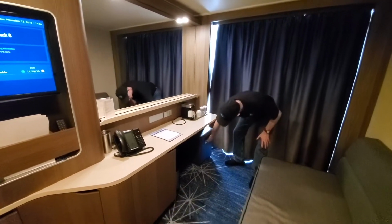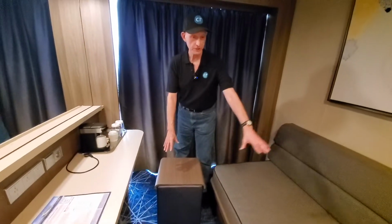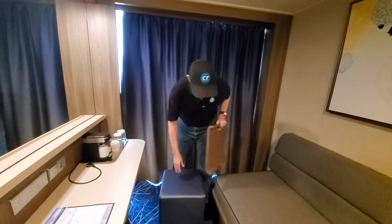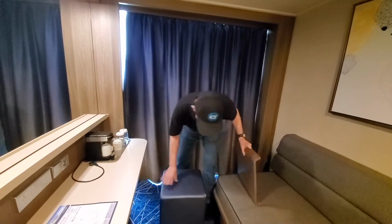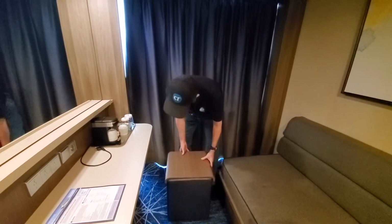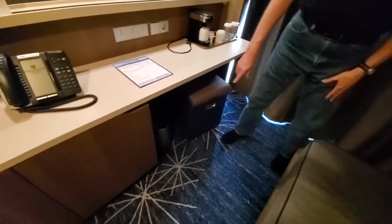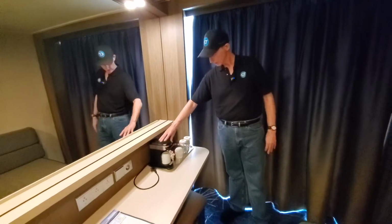This down here is a little cube that you can use as a table if you want to sit here and have dinner or coffee or breakfast. And then you can also take this off and use it as a seat. And I don't think there's any storage in there. It's just simply a seat that you can sit on at the desk. And then if you want to put this on there, you've got like a little coffee table. Kind of cool. And a trash can down here. And there's also a hairdryer stuck back up under there somewhere. There's also a little coffee maker, which is a nice feature. A couple of glasses.